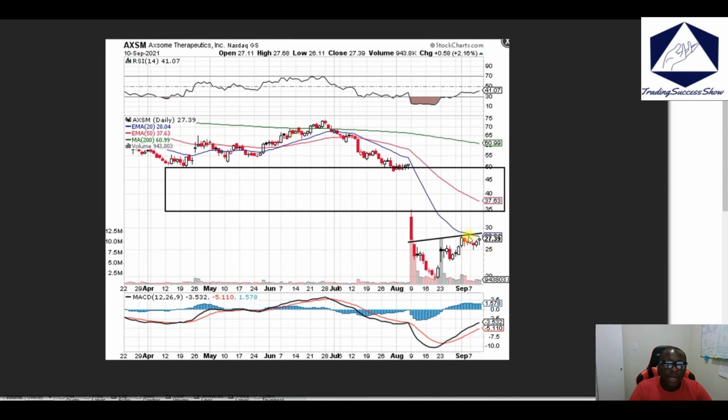AXSM, this one right now, keep an eye on this one. We're looking at the $28 break. If we break $28, I think we can get to 35 easily to anticipate the gap fill. So this is a huge gap fill. Keep an eye on this one.